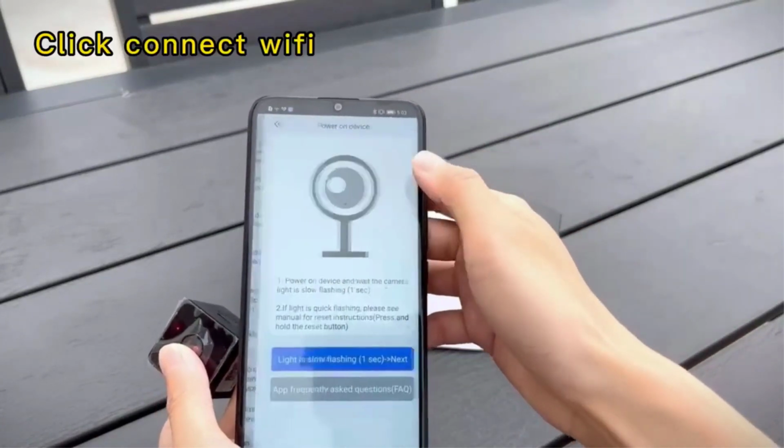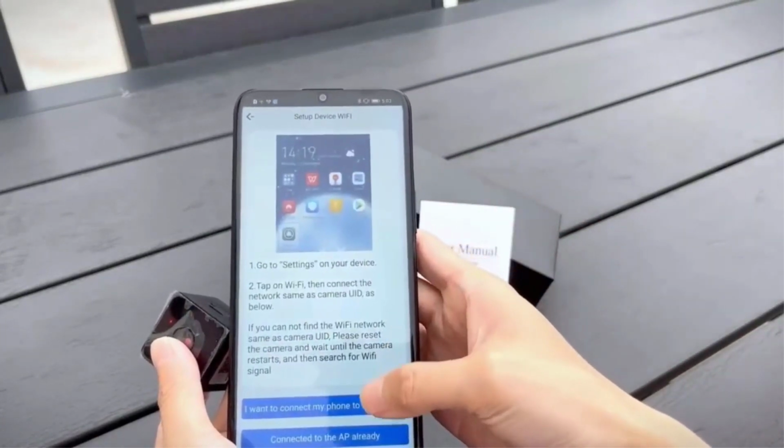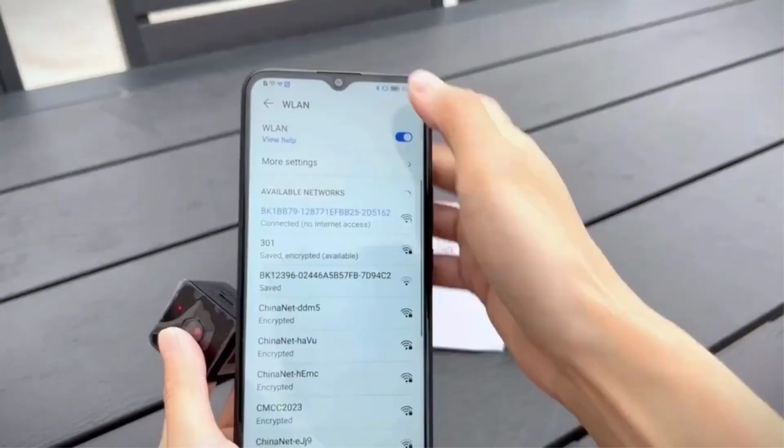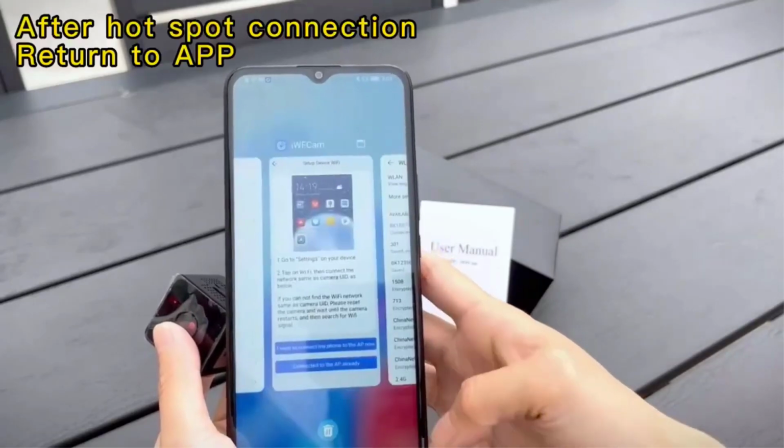Setting up the camera only takes a few minutes. No wiring is required. Install the camera where you like it, download the app, and connect it to the Wi-Fi, and you are all set.